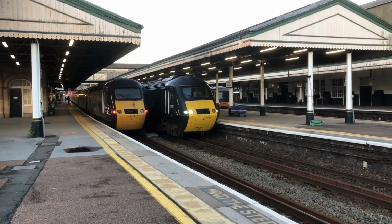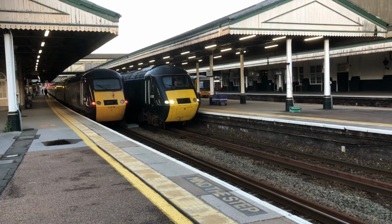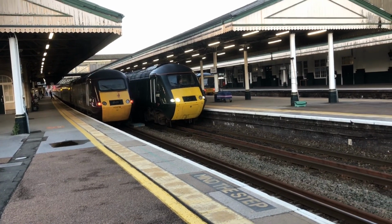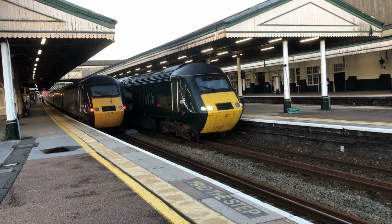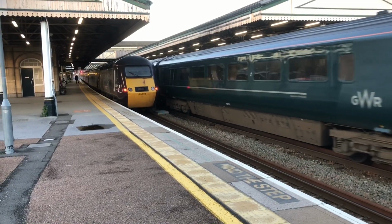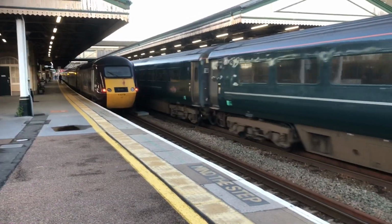So it was nice to see two HSTs side by side. You don't often see it, and you're not going to see it at all by the end of this year. The only HSTs that you will see would be the CrossCountry ones still. Unfortunately, as you know, these castle sets will be leaving, which is a big shame. But the reason why they're leaving, apparently, is that it's just hard to maintain the costs of it really, so that's the reason why they're leaving.